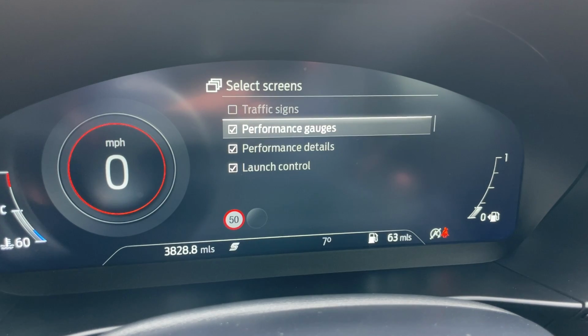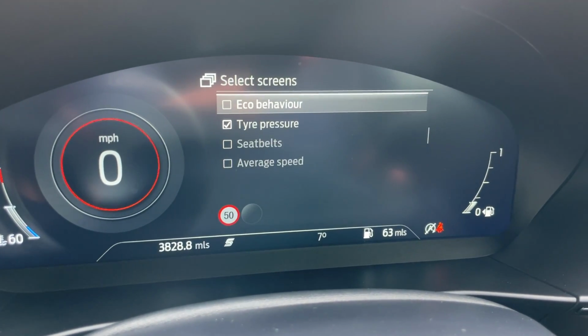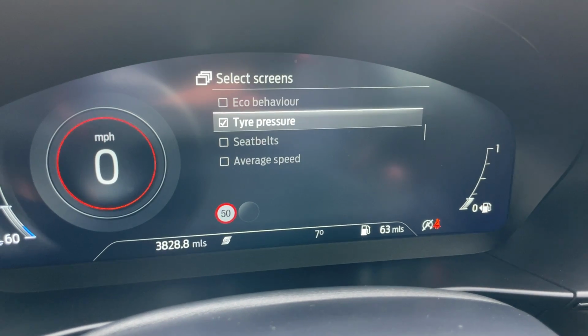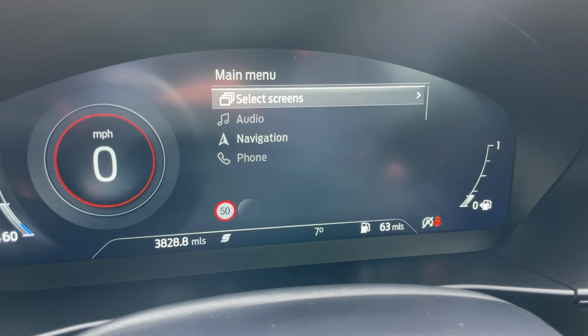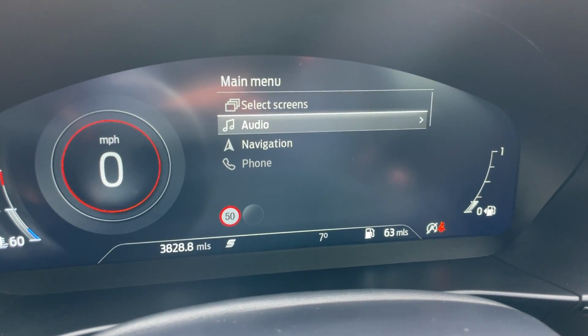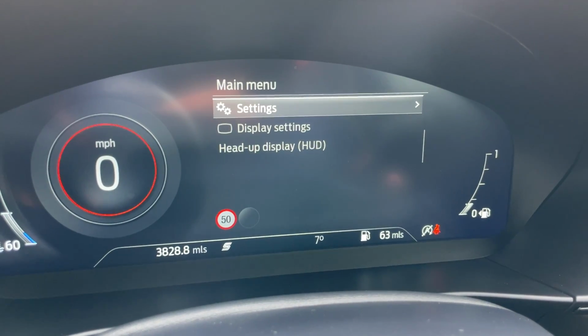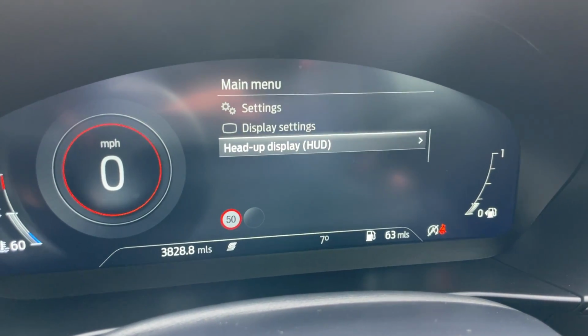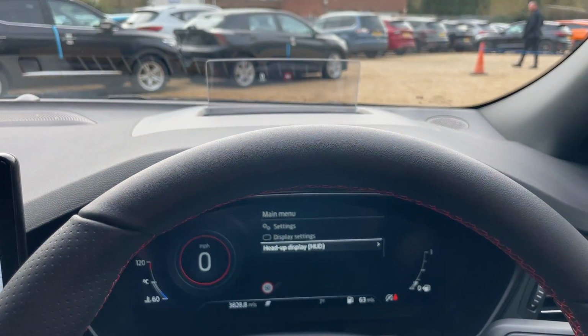And you can also see your traffic signs, your performance gauges, performance details, and also launch control. Eco behaviour, tyre pressures, seat belts, average speeds. There's so many goodies you can go at on this digital driver display. Audio is for your radio, then we have navigation and phone settings at the bottom. Head-up display. So this vehicle features a rather beautiful HUD head-up display.